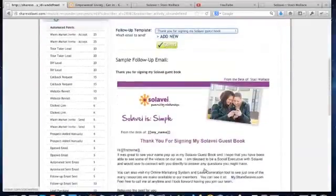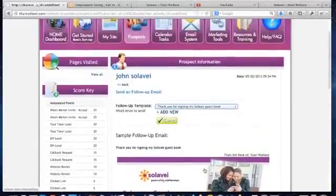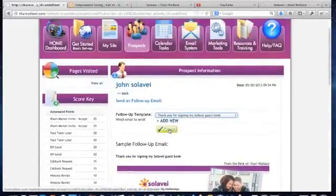And then it's going to show me an example of it. Ooh, yeah, I like that. That's good. That's the one I want to send John. And then I'm just going to put send. And it automatically goes to him. Now, if somebody has filters set as high as I have my filters, barely anything gets through to me.